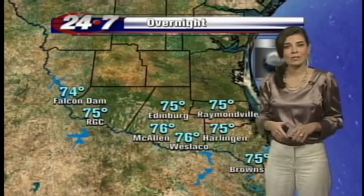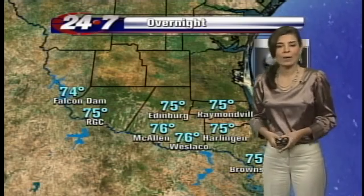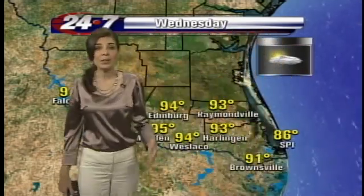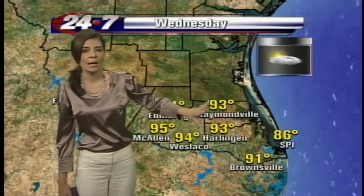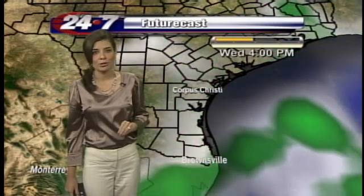Tonight, expect those temperatures to drop into the mid-70s, so that's what you'll be waking up to tomorrow morning with partly cloudy skies. Can't rule out the possibility of a stray shower, maybe a rumble of thunder across the area. Wednesday, expect pretty much the same in terms of temperatures. Low 90s in the lower valley, about 93 in the mid-valley, 95 in the upper valley. So it will be rather warm by October standards.